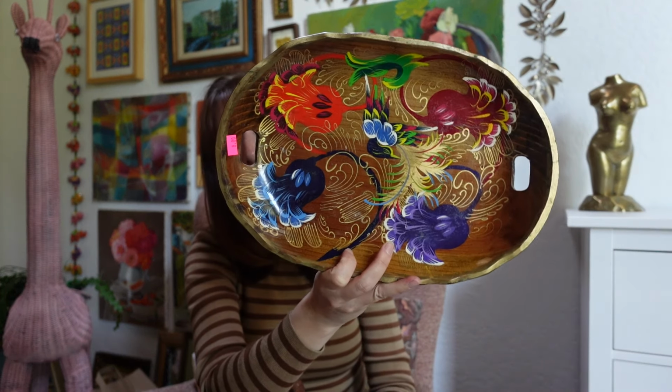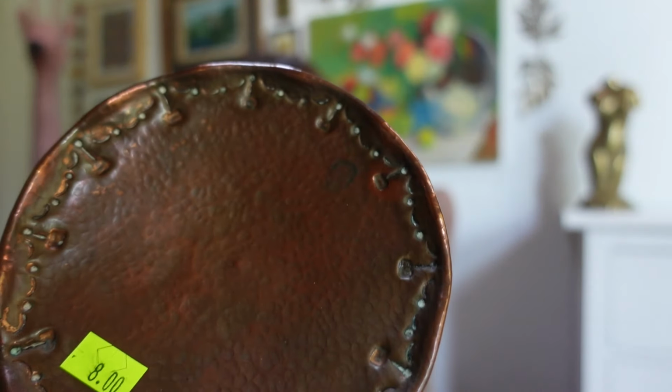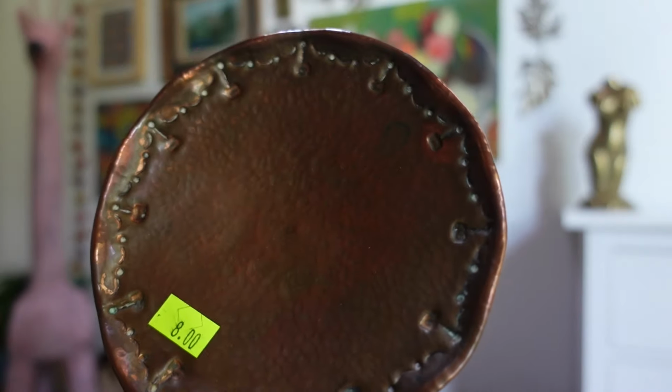And then I can't remember if I showed you this. Anyways, I have sold many folk art painted trays, so these are always a really good seller. If I can find them, I usually tend to pick them up. And then I have a lot of copper stuff that's selling now. Anytime it looks handmade like this, it always sells. And this one I thought was really cute because it's very petite and would make the cutest little catch-all. And if anyone is photographing jewelry, that would look adorable to display jewelry in.